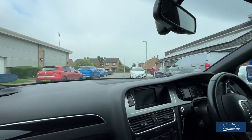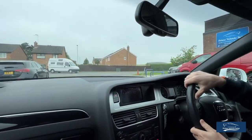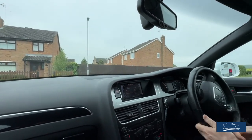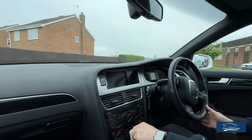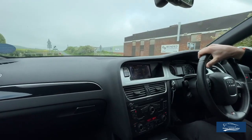To our road test of our 2011 61 plate Audi A4 2 litre TDI 170 S line Avant. We've got 81,400 miles on the clock. Just giving it a little run up the road.